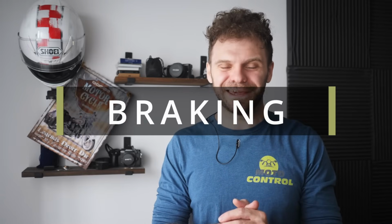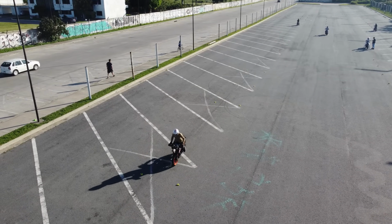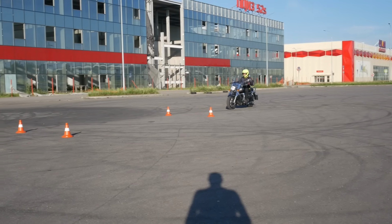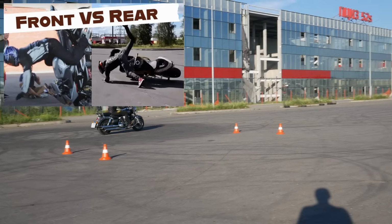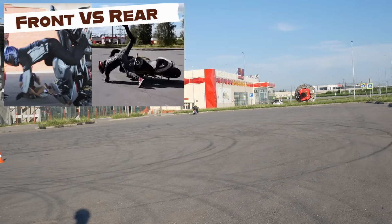Now that you've learned how to take off and accelerate your bike, it is time to learn how to stop it effectively. Let's talk about braking. The ability to stop your bike quickly without dropping it or flipping over the handlebars can and will save your life multiple times throughout your riding career. That's why it is worth investing the time to master fast controlled braking. I highly recommend watching my dedicated video on braking, where I break it all down in great detail. For now, let's have the short version.